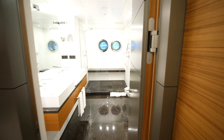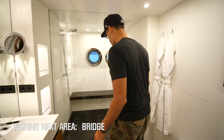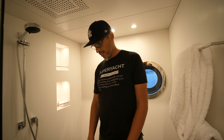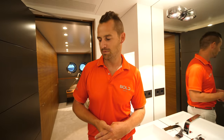Right behind Taylor, you have another head, but it's a lot bigger. Walk-in shower with bench, two portholes looking out, and his and her sinks, double sinks. These are my favorite shower floors where the water just kind of flows under you instead of puddling up. I love these floors. Rain shower, portholes. I don't know everything about yachts, but I know some of the creature comforts, right? And these are some of the things I know. And that's pretty much it. Is there anything you want to throw in here? That's it, yeah. Just a huge, huge bathroom for the guests, absolutely.